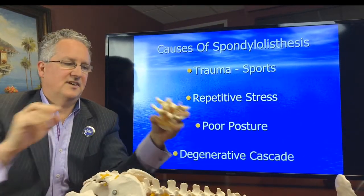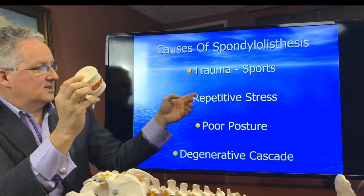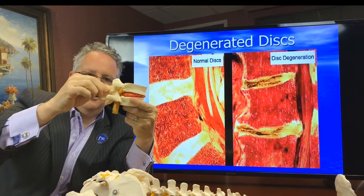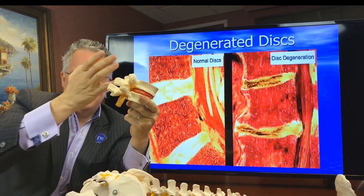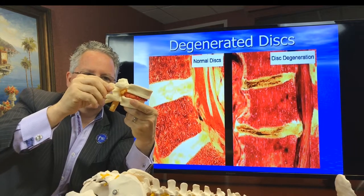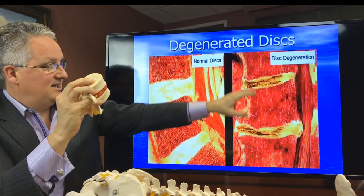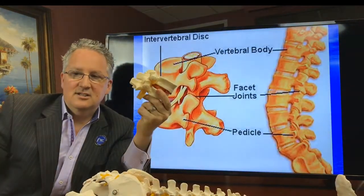And then there's also the degenerative cascade. And the degenerative cascade is really the repetitive stress, but it's over a long period of time. And as it starts to happen, the disc starts to degenerate. And as that disc starts to degenerate, it starts to load a little bit of the facet joint. And they start to degenerate. And then it starts to load the bone, and that starts to break a little bit. Or what happens is you sort of get that degenerative process and you get the natural shifting because of gravity over time pushing on that vertebrae, causing things to break down. Because really, it's that degenerative cascade that causes everything to start to break down. That slow breakdown process leads to the spondylolisthesis.